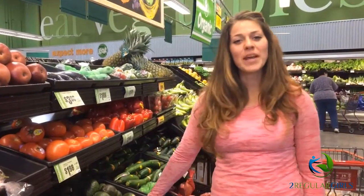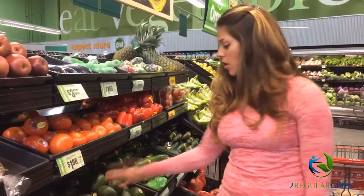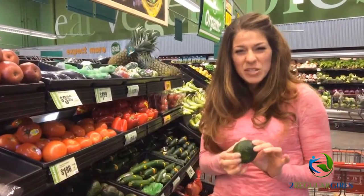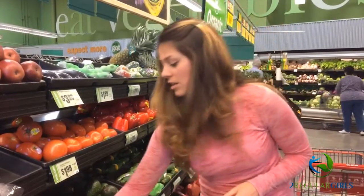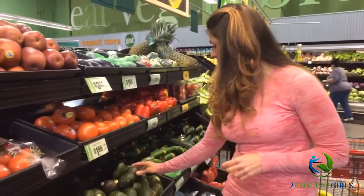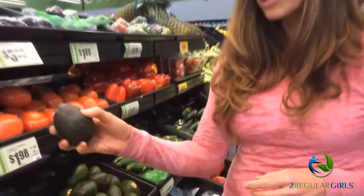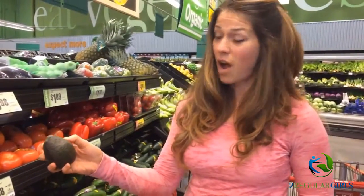Produce section at H-E-B, and I'm going to talk to you a little bit about how to pick out your produce. So, for example, with an avocado, you're going to want this to not be too hard and not be too soft. For instance, I wouldn't pick this one because it's really hard. But this one right here. See the give? You want a little bit of a give, but not too much, or else it's dark on the inside, and that means it's rotten.